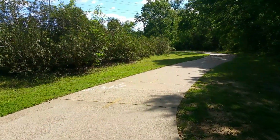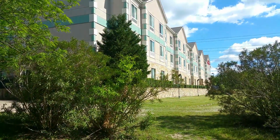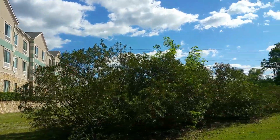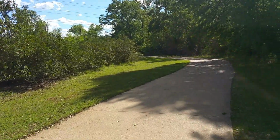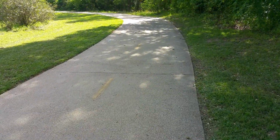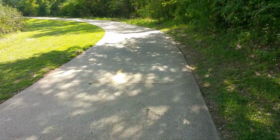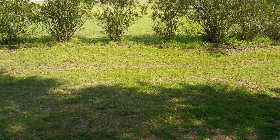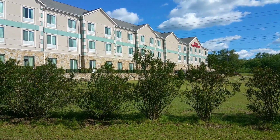Now right off of this part right here, we have a motel, as you can see. And right here with this part of the trail that ends up here, I'll turn around in just a second. There's a better view of the motel, as you can see. It's called the Hilton Garden Inn.